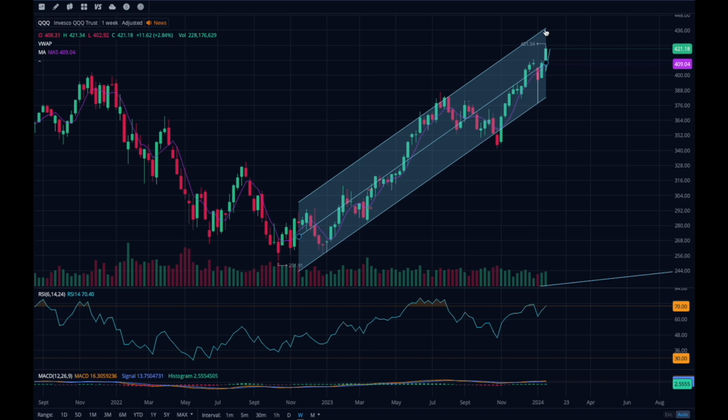We are approaching the high here of 430. QQQ just keeps going up. Nothing's stopping it. Look at the RSI. RSI means, for those newer traders, overbought. So we are anticipating some kind of sell-off coming.